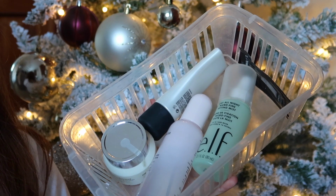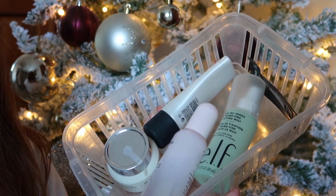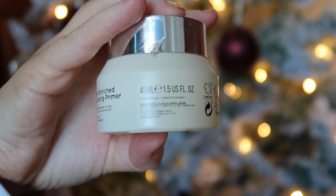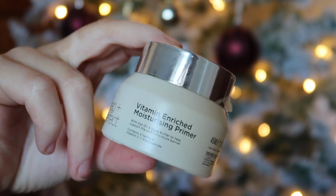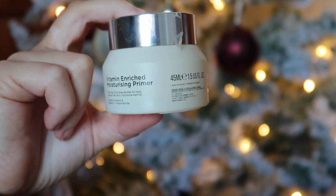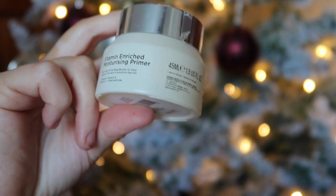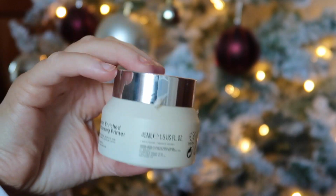So moving on to primers and setting sprays. As you can see, there's not much to go through, and there's only one thing I'm going to be getting rid of. First off, we have the Primark Vitamin Enriched Moisturizing Primer. I actually really like this, and I might even go as far as saying I like it better than the Bobbi Brown. You get so much more in this tub, and it feels the exact same, if not more hydrating. So this will be kept.